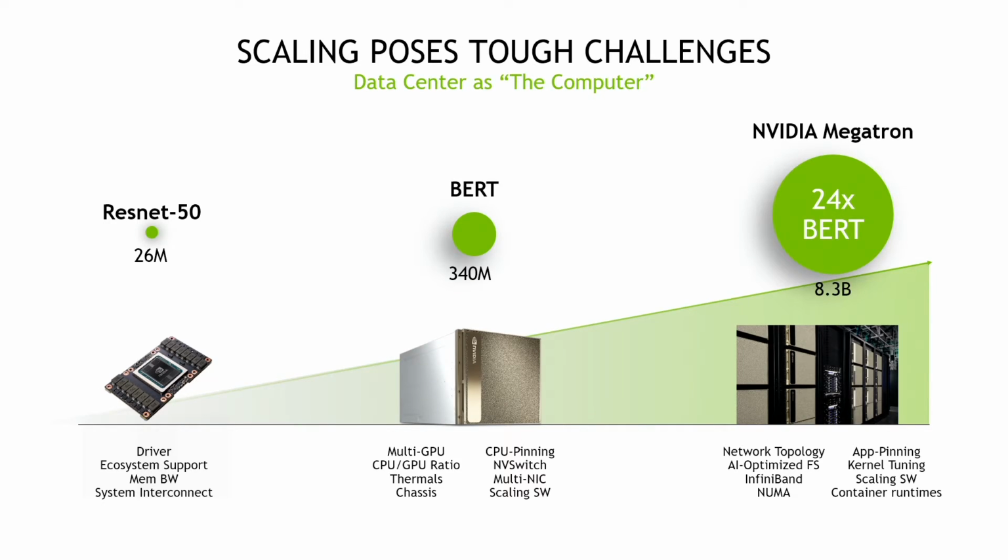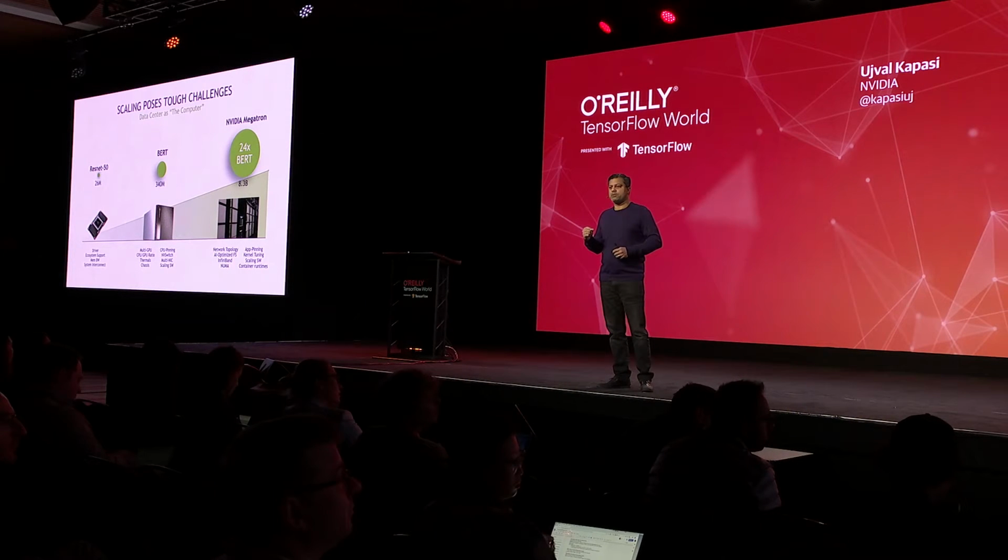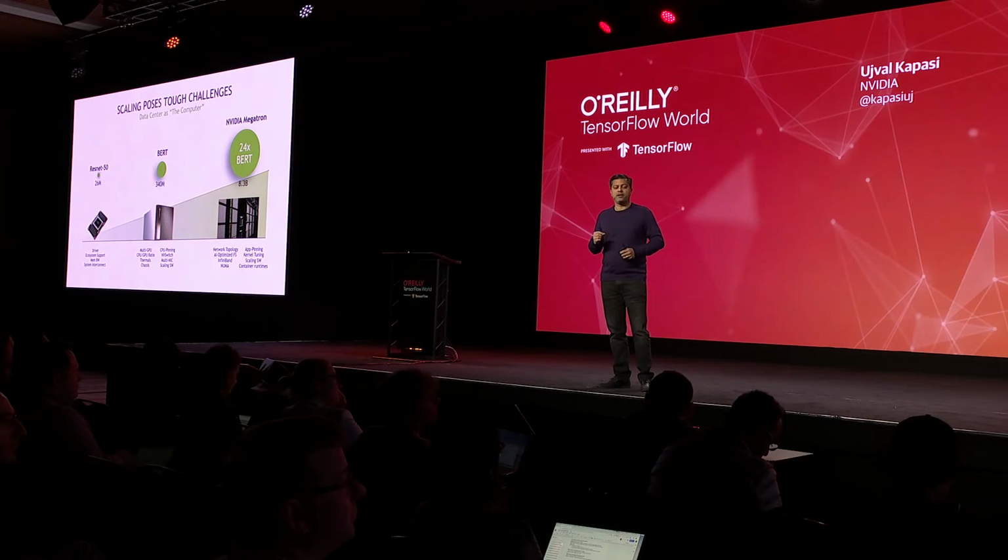The culmination of a bunch of our work on this is the DGX SuperPod. And to put its capabilities in visceral terms, a team at NVIDIA recently was able to, on the DGX SuperPod, as part of Project Megatron, train the largest language model ever, more than 8 billion parameters, 24 times larger than BERT.